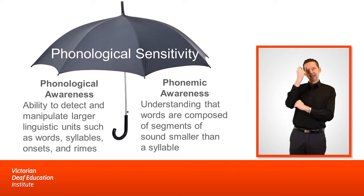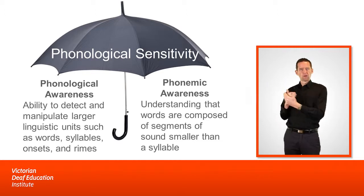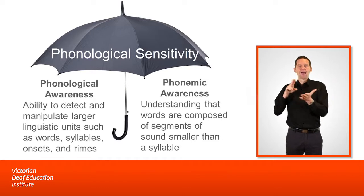So it's understanding that words are made of parts smaller than a syllable. The example I always use is knowing that the word man can be broken into its individual sounds, and knowing that those sounds together can form the word man. That's phonemic awareness. And if you think back to what we were just talking about with the lexical restructuring hypothesis, hard to say, that's what children are doing as a way to store words in their memories, breaking them into these little parts.